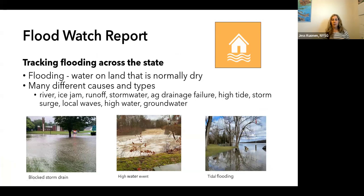So I'll just go into a little more detail on these photo report types. The flood watch report is really meant for tracking any type of flooding across the state. Flooding, the basic definition, is water on land that's normally dry, water where it shouldn't be. And there's all different types of causes and types of flooding that you can categorize, and we'll basically take any type of flooding. So a river overflowing its banks, ice jam flooding. We've had people upload photos of flooding in their basements before.